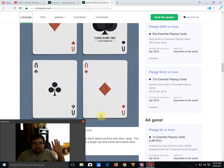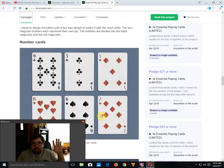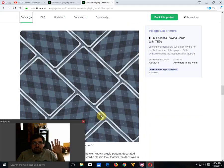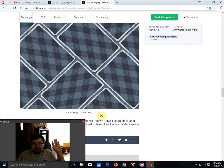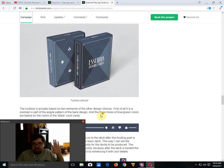And the aces are pretty nice. I thought the pips, the jokers, again, they're okay. To me, it's an okay deck. The back design really does not do anything for me. It's very kind of plain and simple and standard-ish.